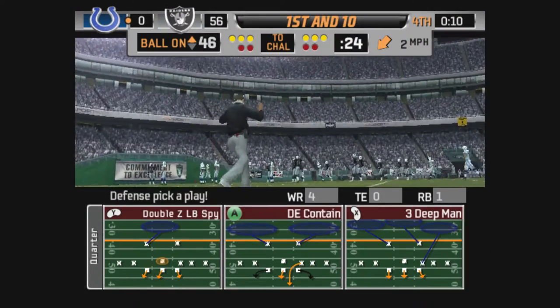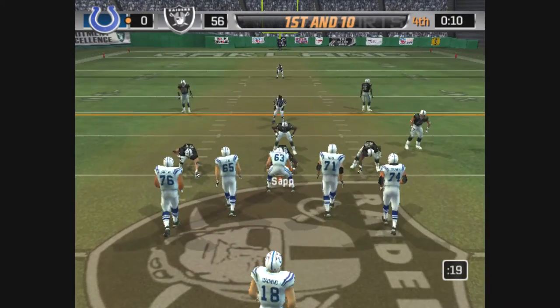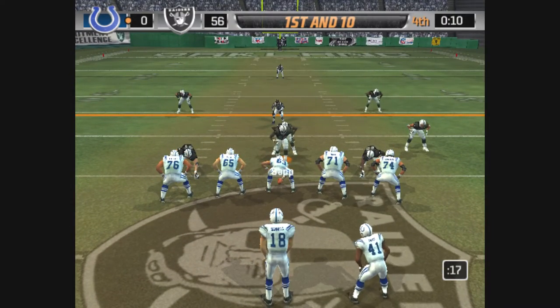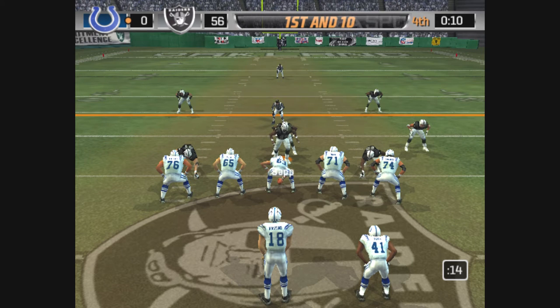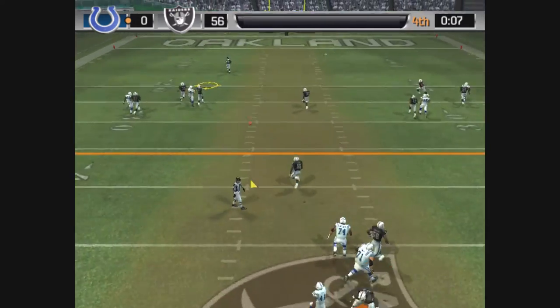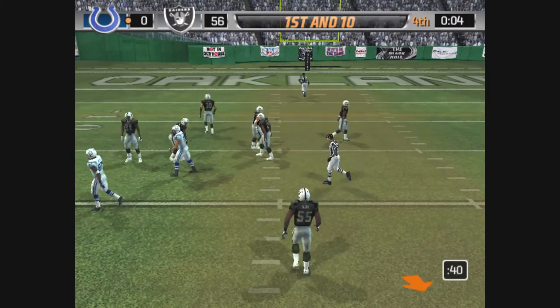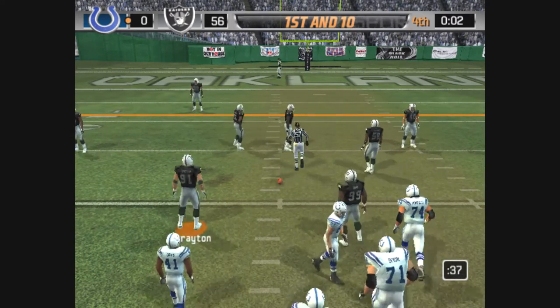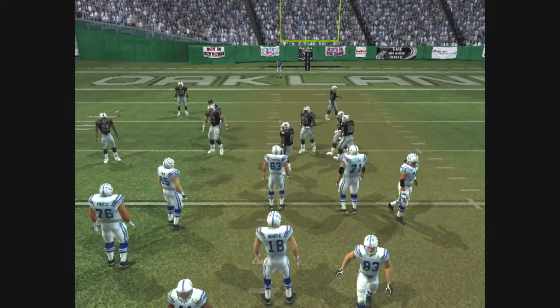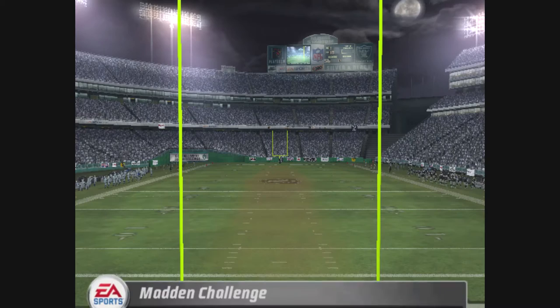Both the defender and the receiver have a right for the ball, but the defender has to at least pretend he's looking for the pass. They'll get called every time. The Raiders line up in the quarter defense. They'll pass on first down. With the throw, Gibson is there for the tackle. And they're going without a huddle. And the clock runs out. The final score is Oakland 50.